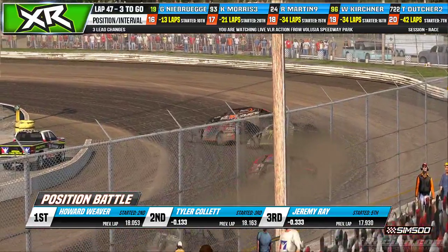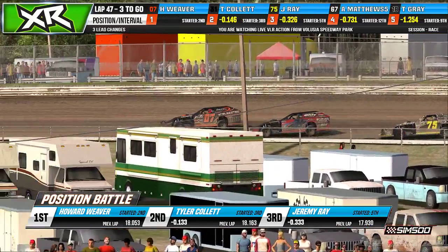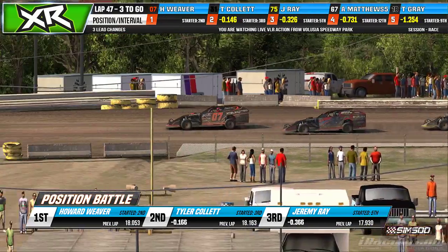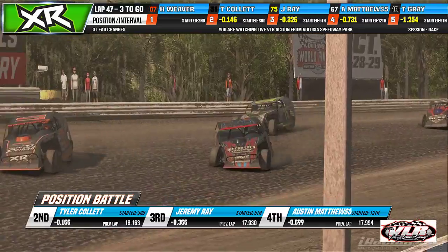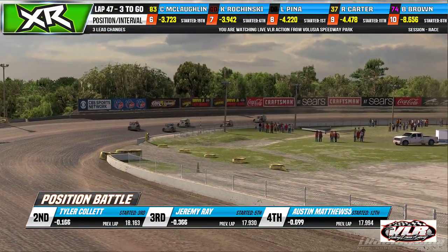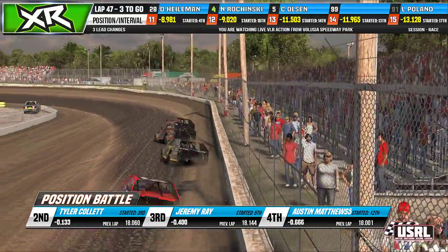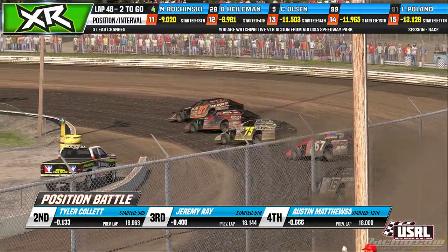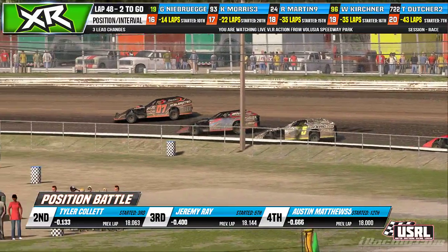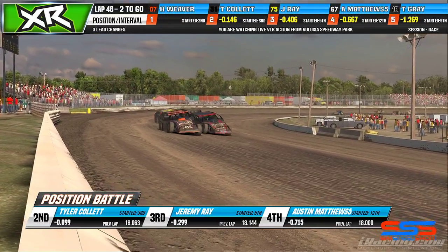As Howard Weaver took the top spot on the high lane. Yeah, that top side. He's still running it too, but he is protecting the bottom side off the corner. He's using top side coming in and kind of shooting it down, which he doesn't do at that time, but he has been. And it's going to be Weaver, Collette, Ray, Matthews now up to that 4th spot. Wow, what a battle up front. But look here, Tyler says not giving up yet.